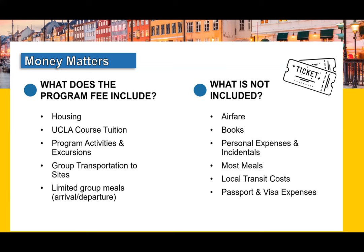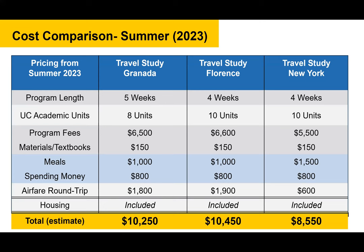Most of your meals are not included, but again, it really depends on the type of program and the accommodations that are given to you, local transit costs, and your passport and visa expenses. So this is just a cost comparison of this past summer. Each program is different, like I mentioned, depending on a number of factors such as location, your housing accommodations, whether you're in a hotel or dorms, for instance.